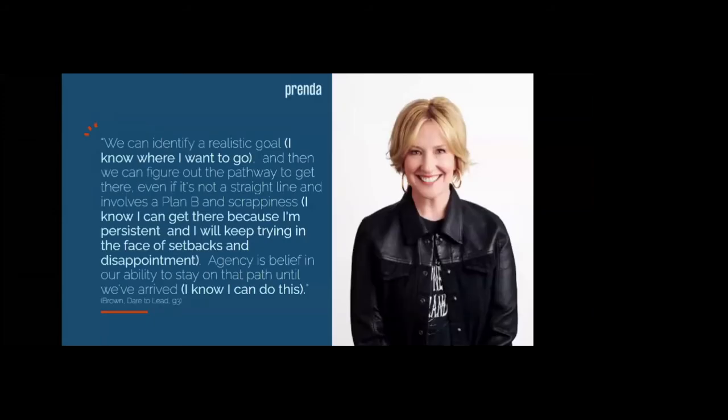She says that hope comes when we identify a realistic goal, which is, I know where I want to go. And then we can figure out the pathway to get there. Even if it's not a straight line and it involves a plan B and scrappiness, it's, I know I can get there because I'm persistent and I will keep trying in the face of setbacks and disappointment. And agency is our belief in our ability to stay on that path until we've arrived, which is, I know I can do this.